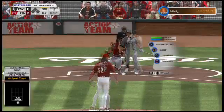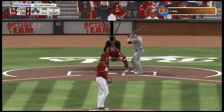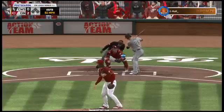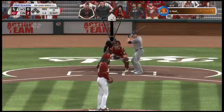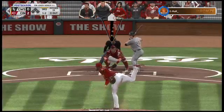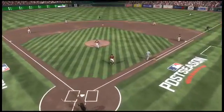2-strike pitch is chopped foul at the plate, and we'll do it again. Looking to put him away. Here's the 0-2. 0-2 is a fastball that misses inside. 1-2 now. Here he comes on a ball and 2 strikes. In the dirt, but swung on and missed. McCann puts the tag on him.